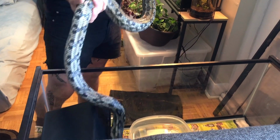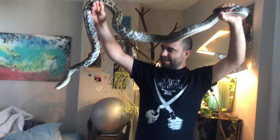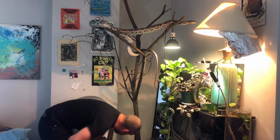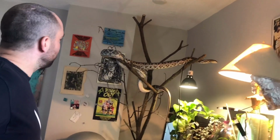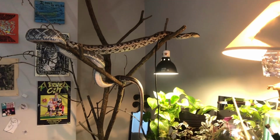She does seem exploratory right now, so I'm going to keep her up high, keep her supported, and keep her away from my face. Alright, so we have more than 50 pounds of weight stabilizing the Christmas tree stand there, and the snake is immediately right at home. Check that out. She's loving it up there. She's found a comfortable position. She's taking in her surroundings.